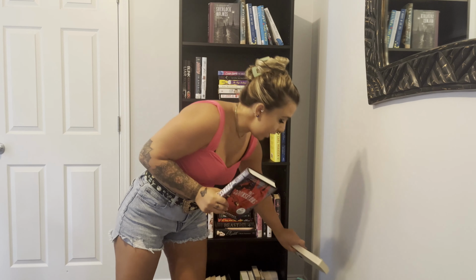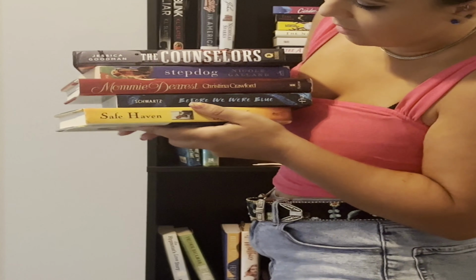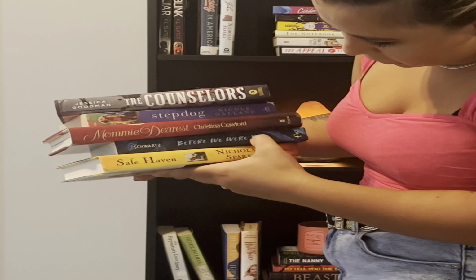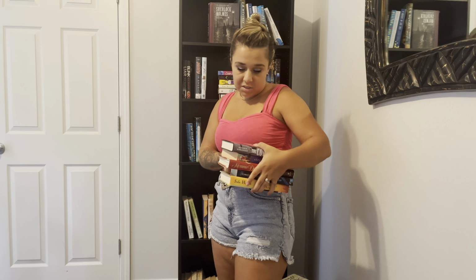I feel like I'm gonna have to go with Counselors because I was really looking forward to reading this one. So that is all 5 I've got now. I've got Safe Haven, Before We Were Blue, Mommy Dearest, Stepdog, and The Counselors. This is going to be my September TBR, and I'm going to skip my TBR jar pick and just use one of these for that instead this month.